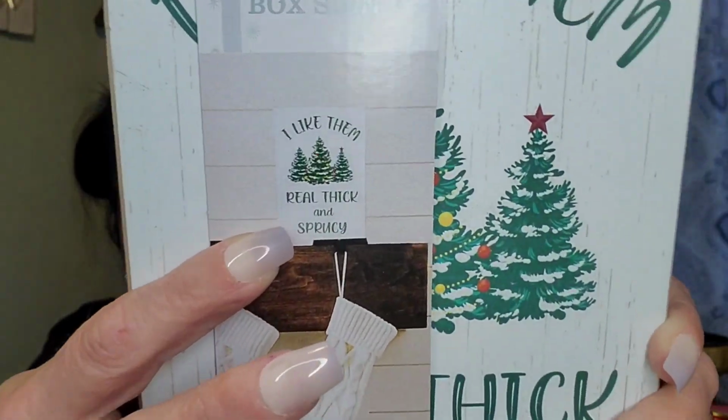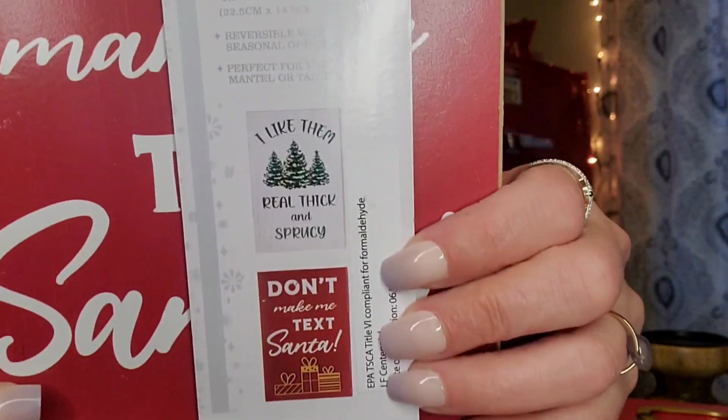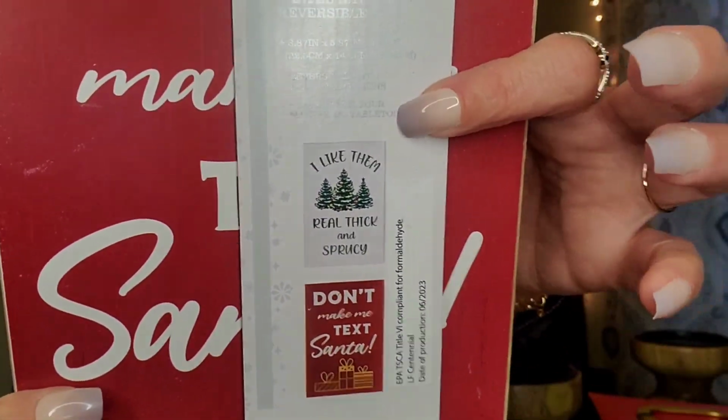Something, something burst my bubble. And then this side says, don't make me text Santa. On that side. So, here's what it says right here. And then it shows both of them here. So cute. $1.29. $1.50. Somewhere in there.